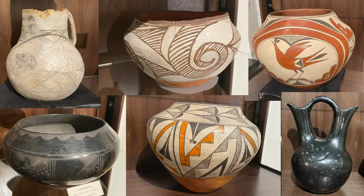As you can see, we have many examples of these styles and others currently on display at the museum. We would welcome you to come and learn more about the rich history of New Mexico.